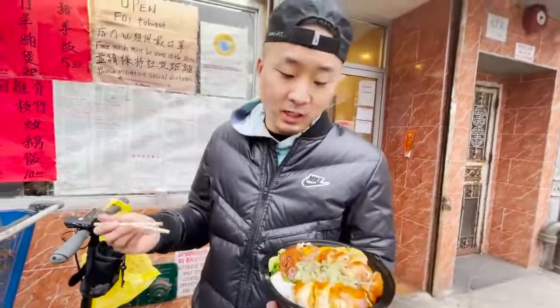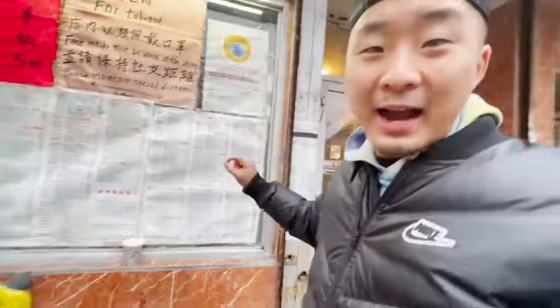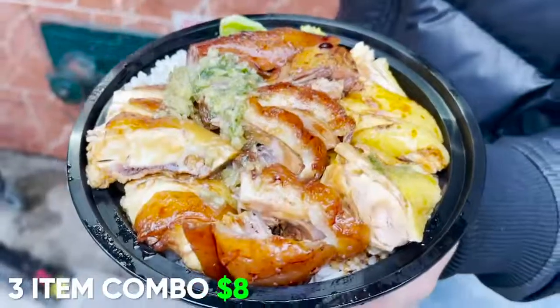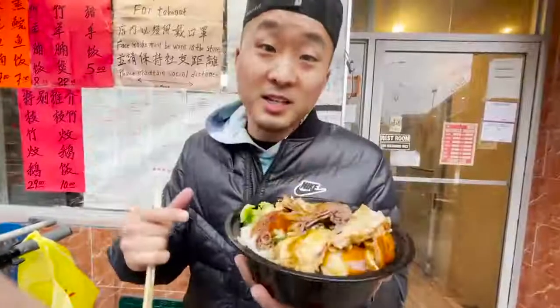All right, everybody, I am outside of Xing Wong BBQ over here on East Broadway. It's a very low-key spot, and they actually have a lot of stuff on the menu. I could have gotten a number of items over rice. For $8, I got two types of chicken and, of course, duck. This is a pretty decent spot right here.